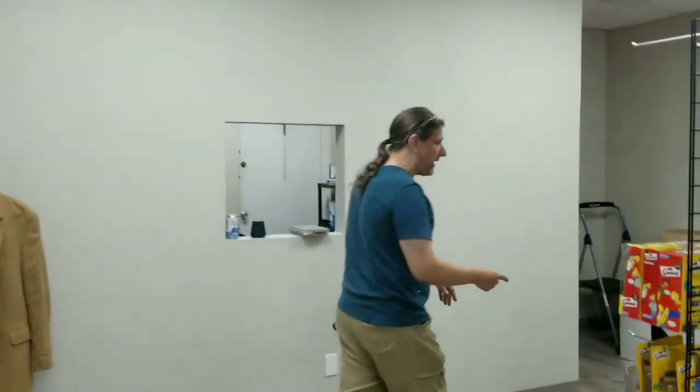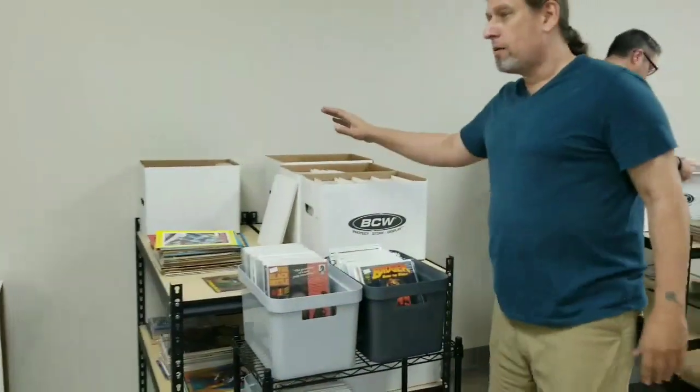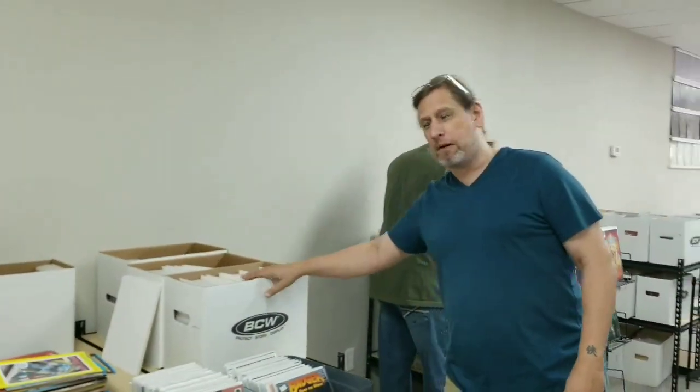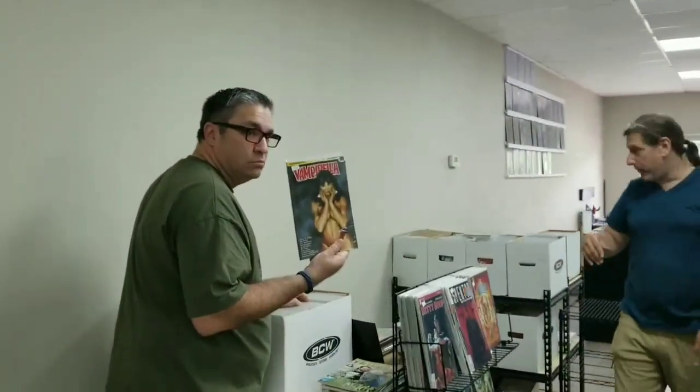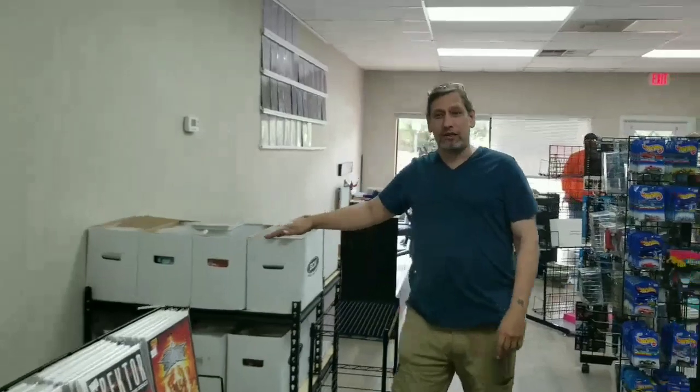And as you walk around here, you're going to find yourself at the Independent Row, man. You're going to have your Boom, your IDW, your Dark Horse, your Dynamite. There you go. Vampirella. We've got the Image section. I've got the world's largest buying collection, and it's all for free. I'm just kidding.